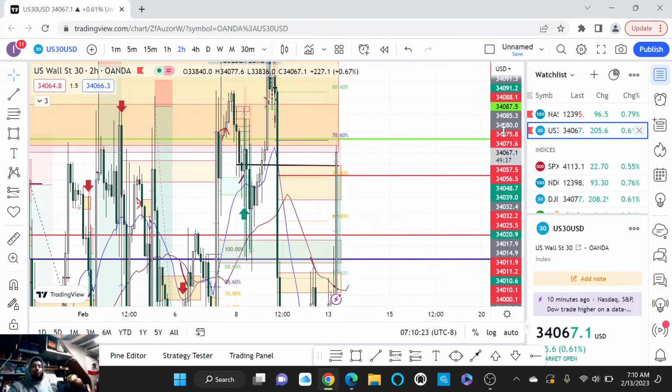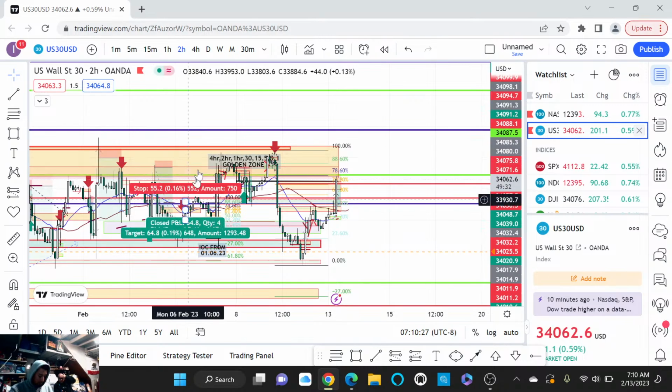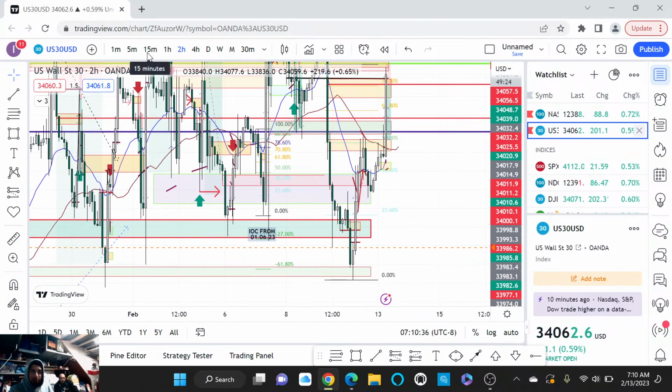But you know what I said? Right here, it's still in this support range. See how it's just bouncing in between all this? Bouncing, bouncing. All it's doing is bouncing in between the range and made it all the way up.